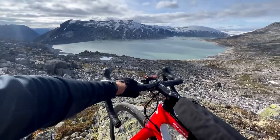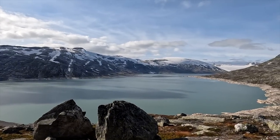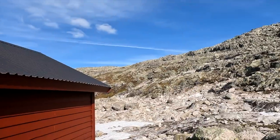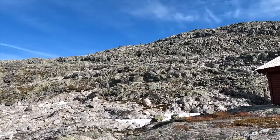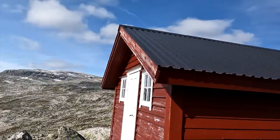Hope my family trust me. Oh, we're up to here. Amazing views, but we got that to do. I'm out of water. A lot of water down there. Yeah, I'll just nip back down.